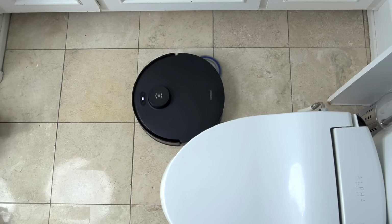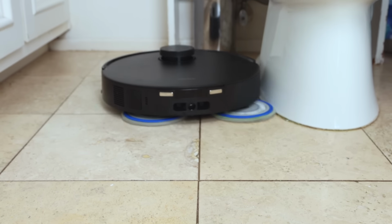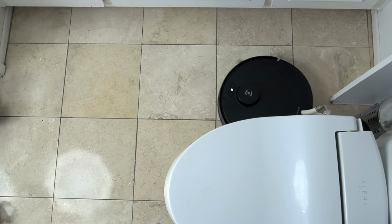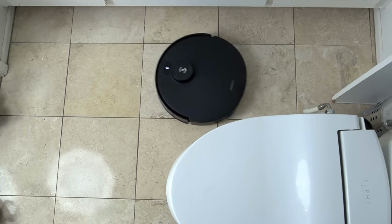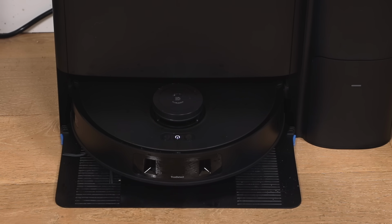And there we have a truly clean bathroom floor. With the glistening, I can see the light shining. And now, back to home base it goes to clean the mopping pads. And it cleans them not only with water, but hot, heated air to disinfect them and dry them completely. It'll take about 10 minutes to completely dry those pads with the hot air. It forces air underneath like a hairdryer.